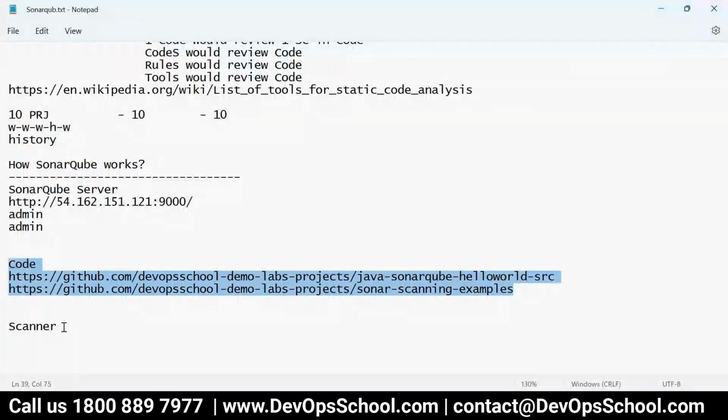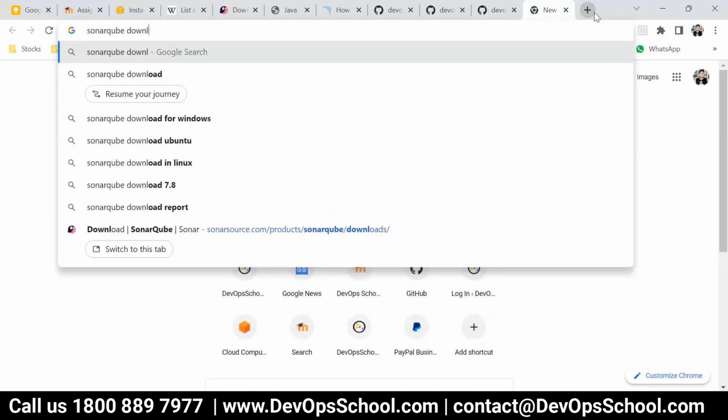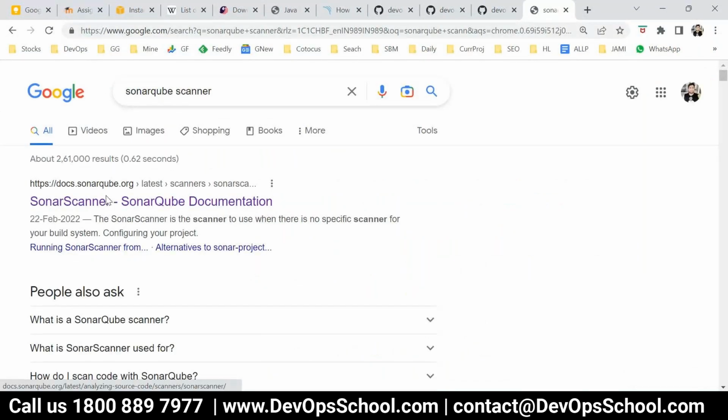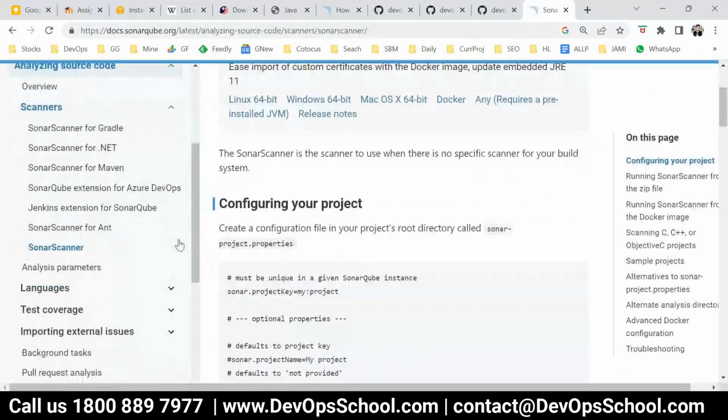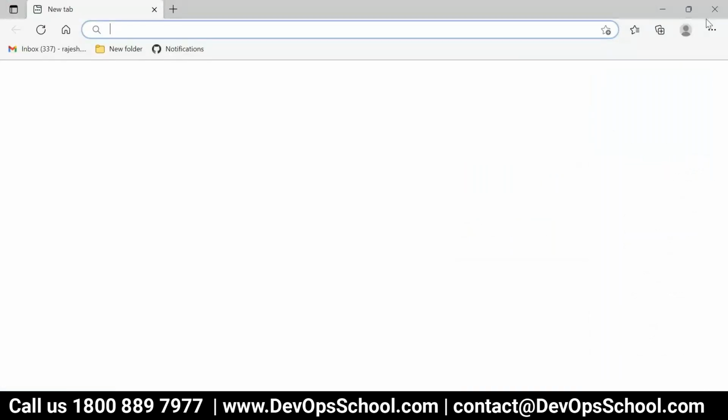Where is the scanner? Just type in Google SonarQube scanner, and here it is. Now on the left side, if you see, there are many types of scanners. These are all scanners written in what do you say?